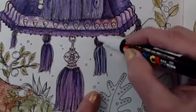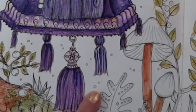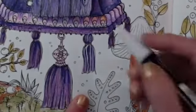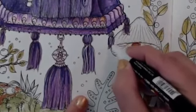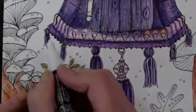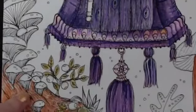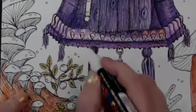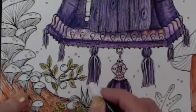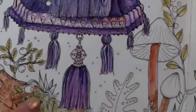All right, same thing. There's the little round balls on the tassels. See like that? Can you see? And even these little tiny ones back here. I'll show you what we're going to do here to make it. I'm going to do these little ones first, and I'll do the big one. Just so they kind of stand out, a few of them.